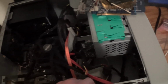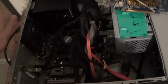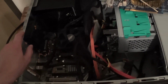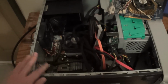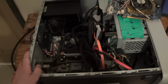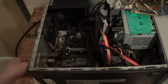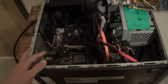And I really like this case. And besides the motherboard, all the rest of the components in here are completely fine. So if I decide to get a new board, it might be cheaper than actually getting a whole other system. Could be a possibility. So I don't really know what I'm going to do with this thing yet. I don't know if I'm going to just replace the board with a socket AM2 motherboard instead, or if I'm just going to trash this whole system and part it out and just get a whole other computer. I don't really know.